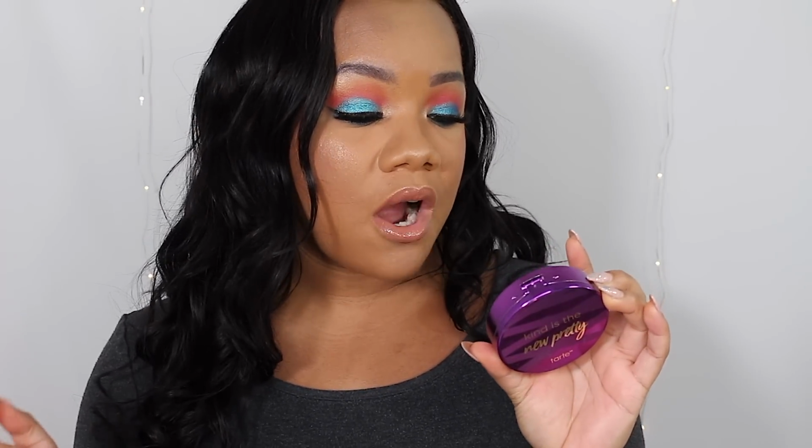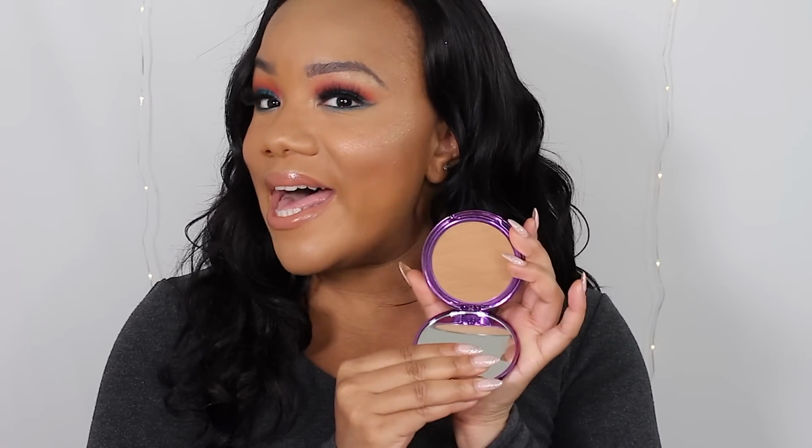Speaking of my powder foundation routine, this is the powder foundation that I've been using and loving. It's the Tarte Shape Tape Powder Foundation. I'm in the shade 47 Neutral, and it just looks a little something like that. I have it on today, setting my makeup. I'm not going to tell you guys which foundation I have on. That video will be up soon and you guys will see it, and I'll link it down below once it's live.